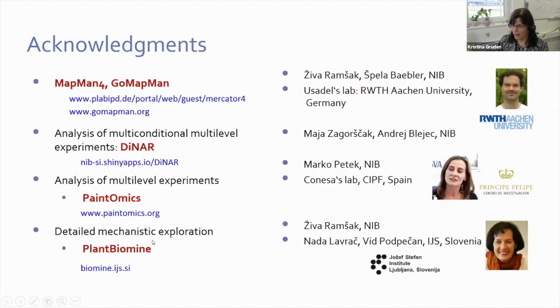So here I would like to acknowledge the people that contributed to the development of these tools and also the maintenance. You see that GoMapMan was developed together with the German node of ELIXIR. DINAR was developed only by the Slovenian node. If you want to go to multi-level experiments, so more than two levels, then you can use Paintomics. This was developed with Conesa's lab in Spain. And Plant Biomine was again developed within the Slovenian node of ELIXIR together with collaborators from another institute, the Jozef Stefan Institute.